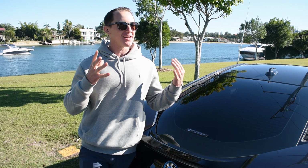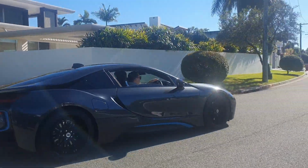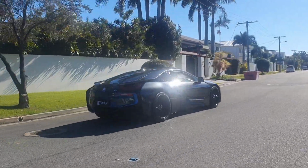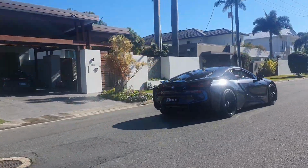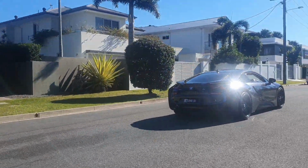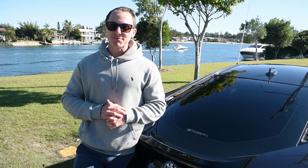As for drives, we haven't really done too much of the windy roads or this and that. We have only had it for about 6 weeks, but I'm keen to get it around some bends and some corners. It is all-wheel drive, so I've been told that it does stick to the road very, very good. Obviously it's super low and quite heavy there as well with the batteries. So yeah, I'm excited to get it around some steep turns.